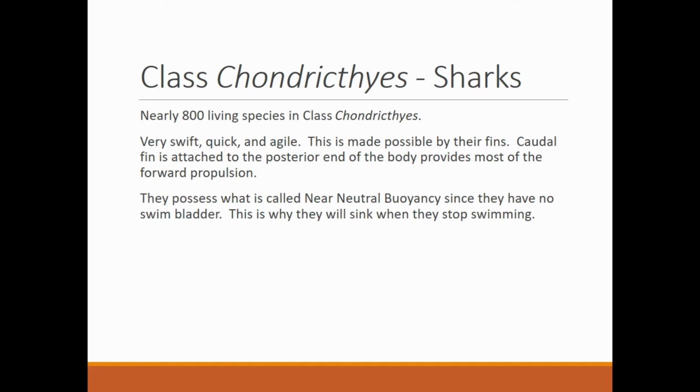They possess what is called near neutral buoyancy, which means they don't float and they do sink, but they sink very slowly because their body is almost the same density as water, which would give them neutral buoyancy, which means they would suspend in the water. They don't float, and they are just a little bit more dense than water, which is why they sink. So to stay off the bottom, they have to keep swimming. When they stop swimming, they will slowly come to rest on the bottom.